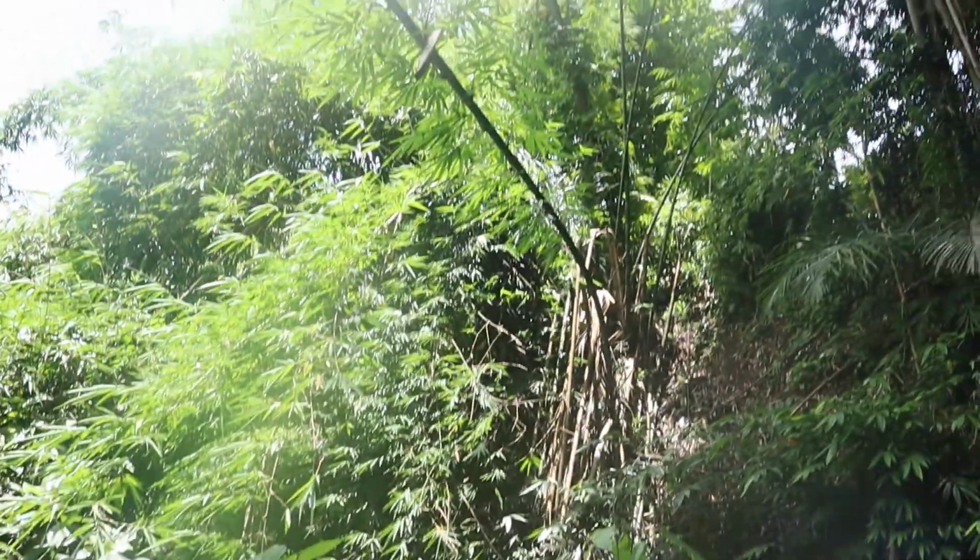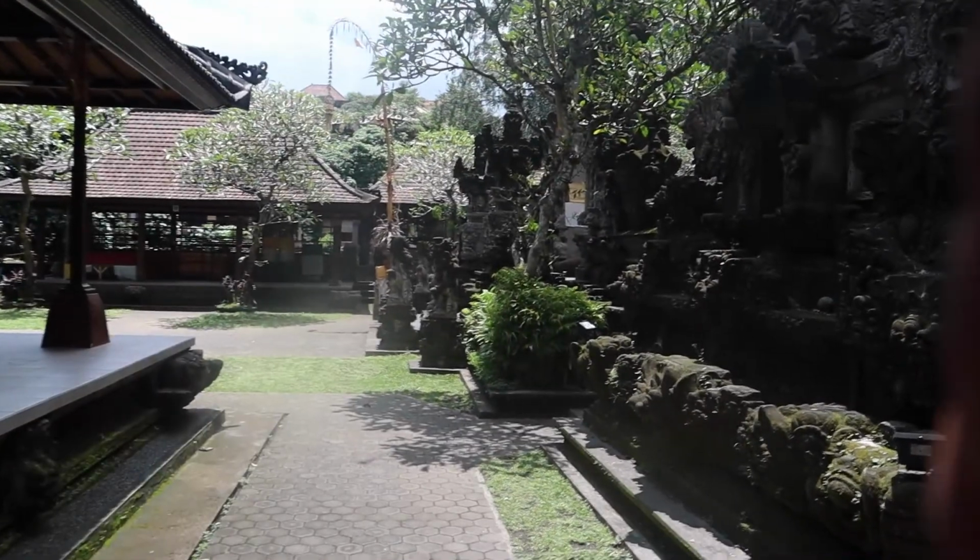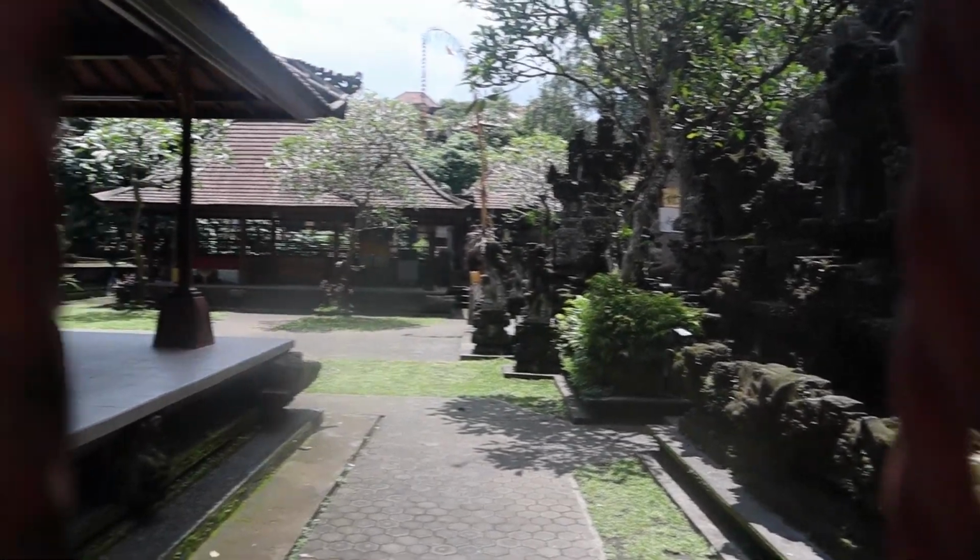It's a little bit cooler than it was in Nusa Penida. I think we're at a bit higher elevation here, so that's kind of nice. And lots of greenery around here. So it's supposed to be like a 2 kilometer path along a riverside. But there's lots of cool temples that we could see on the way here. Check this out.